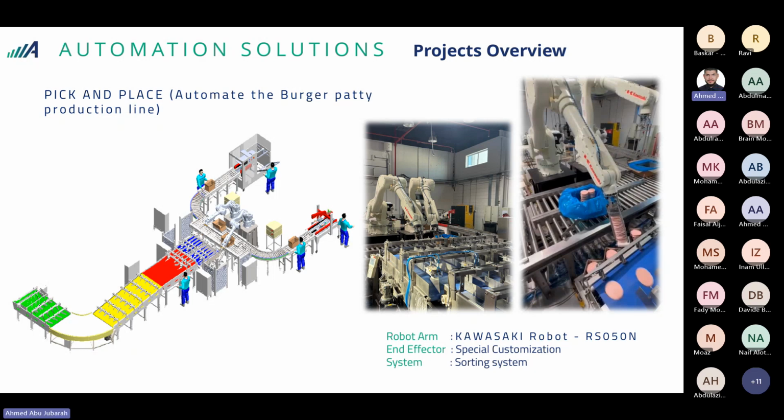What I mean is, there is a sorting system, there is a stacker system, then there is case forming, and there is a pick and place. And all this system has been customized and designed from scratch by our team.